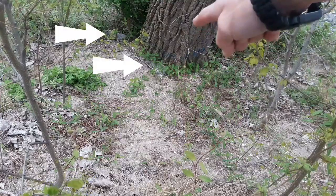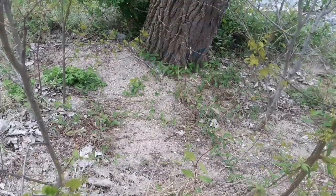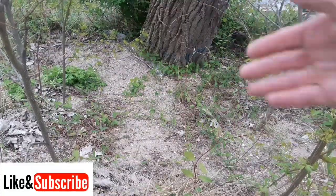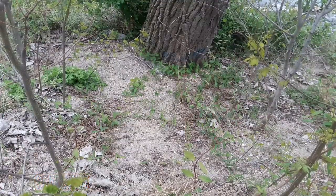I see a nice piece of rock blasting up right there, and another rock. It looks like nice bedrock is popping up over here, so I'm going to follow that rock. I'm going to dig down a little and take a sample and see if we find some gold. Hold on and let me get to digging.